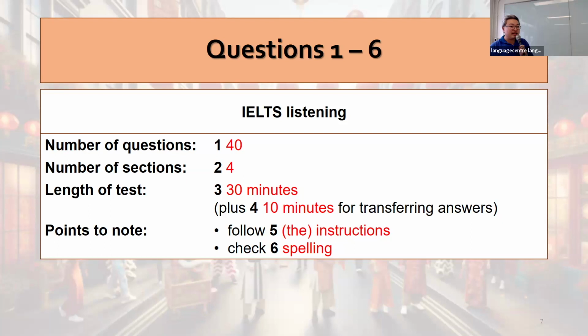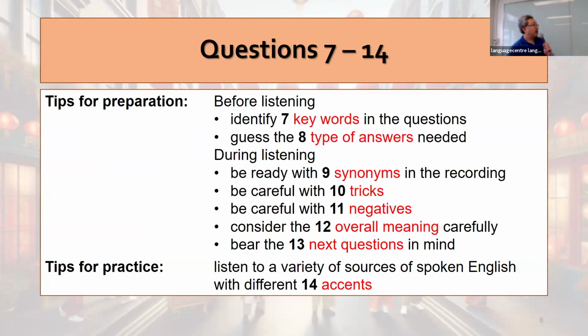In the IELTS exam, remember to check the spelling of your words. Say, for example, whether you can spell the word ambulance correctly. Even though you can hear the answer ambulance in the recording, if you can't spell it correctly, you can't get the mark. So, answers to questions 7 to 14.